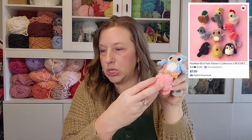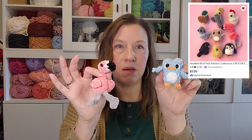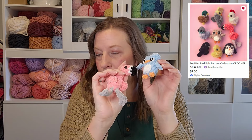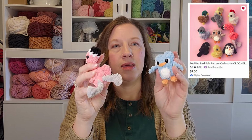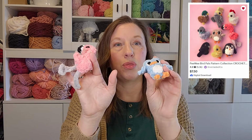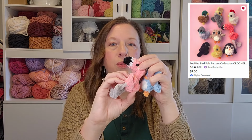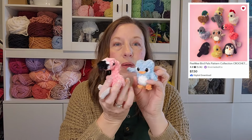Okay, so pattern clarity, a thumbs up for sure. Did not have any issues reading this pattern. As far as the outcome, I had to pull 4 colors for this one, 3 colors for this one. Very, very small. And you can maybe make it with different yarn and make them obviously bigger. They're both very small. They're Peewee. I mean, they're supposed to be.